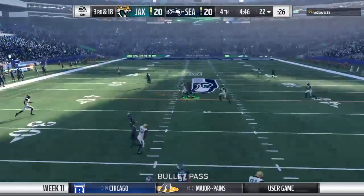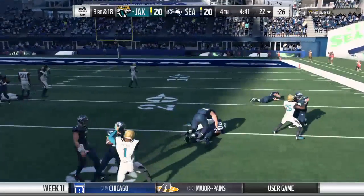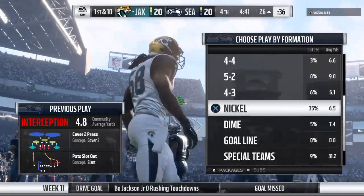To throw. And this is going to be intercepted. Picked off at the 39. And he brings it back to right around the 26-yard line. So how about that for a momentum switch?